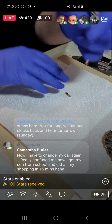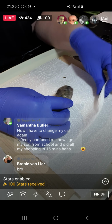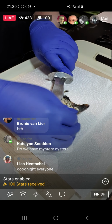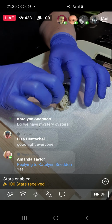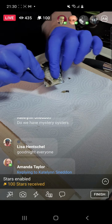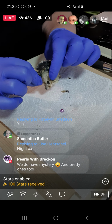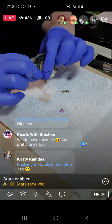And then moving on to oyster number 2, which again is your mystery oyster. We have a deeper pop there. There's your mother of pearl. And in, oh, I can see a peeper through there. You have a pinkle, Caroline. And there's no more in that one. Okay, so you have a pinkle and a deep coral.